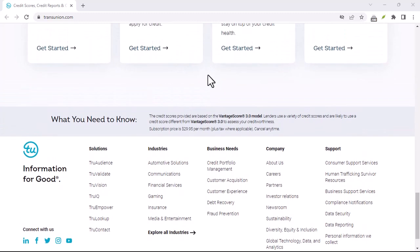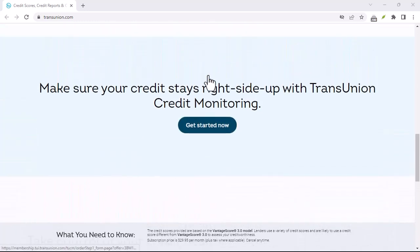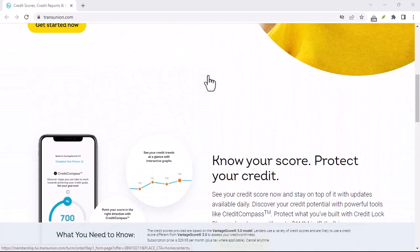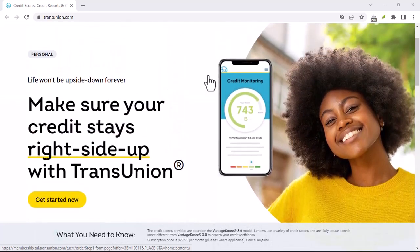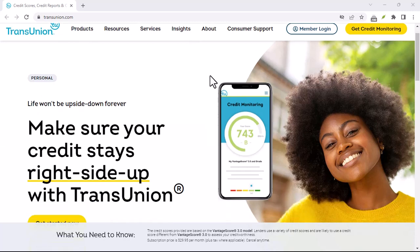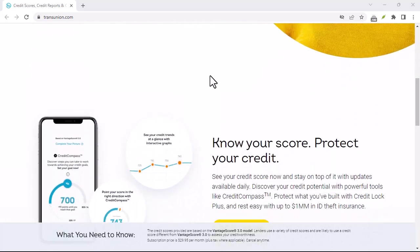In addition to using a credit monitoring service, there are a few other things you can do to protect your credit. Check your credit report regularly. You can get a free copy of your credit report from each of the three credit bureaus once a year at annualcreditreport.com. Freeze your credit. This will prevent anyone from opening new accounts in your name without your permission. Be careful with your personal information. Don't share your social security number or other sensitive information with anyone you don't know and trust. By taking these steps, you can help protect your credit and financial future.